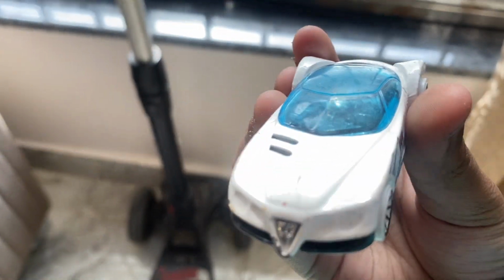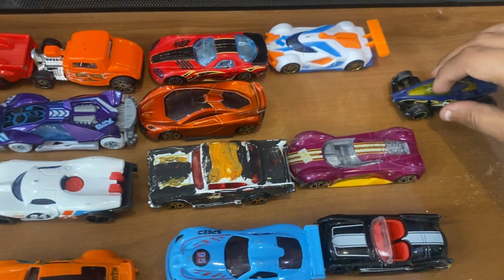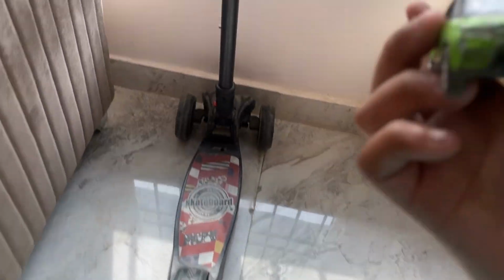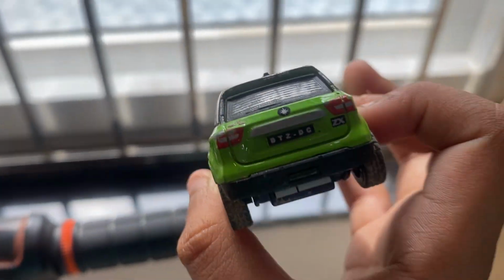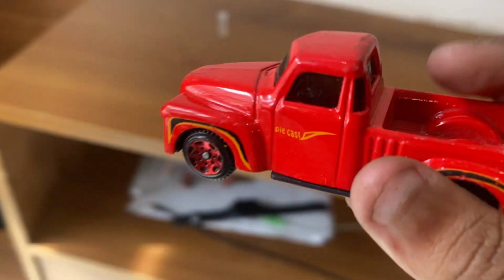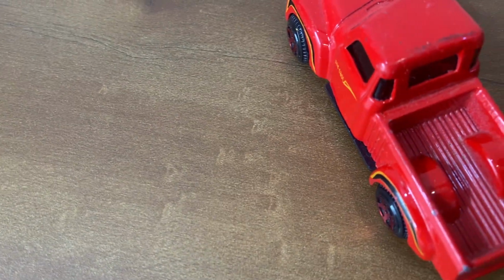And the most beautiful car, racing car F1 2024. Look, guys. And this is a SUV. I mean, this is an Indian car, but Hot Wheels. This is Brezza. And this is the pickup truck, where it does make mud scums and all other things like mud.